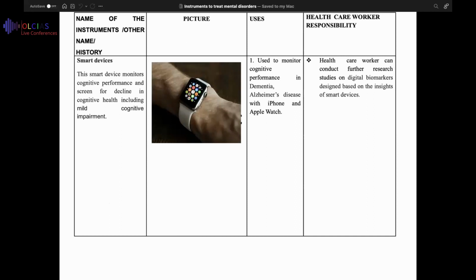And yeah. Next, smart devices. We all wear a watch, right? We wear a watch to see the time or for other purposes. But smartwatches are available nowadays to observe our own cognitive performance, such as mild impairment in clients with dementia and Alzheimer's disease, with the help of an iPhone app. It's an Apple Watch. Mild cognitive impairment in the areas of consciousness, memory, intelligence, abstract thinking, concrete thinking, even orientation, can all be visualized. You can see the reading on the watch. With this also, we can bring new insights to the scientific world.